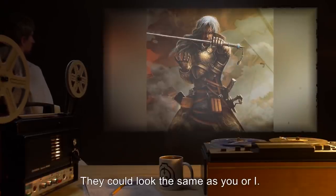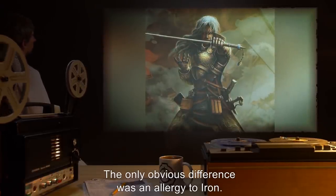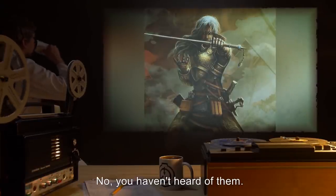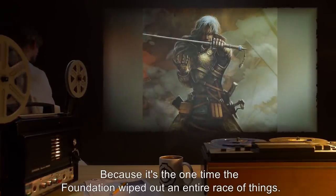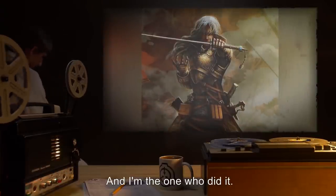They could look the same as you or I. The only obvious difference was an allergy to iron. Yes, that's why we called them fairies. No, you haven't heard of them. Why? Well, because it's the one time the Foundation wiped out an entire race of things, root and branch. And I'm the one who did it.